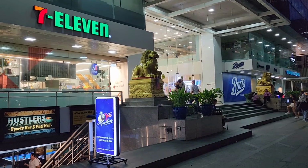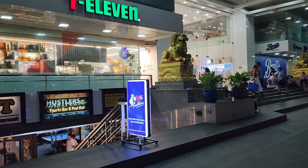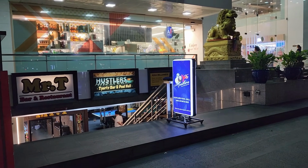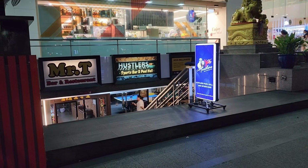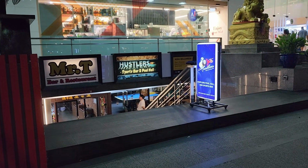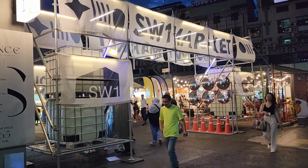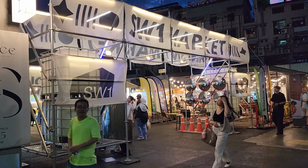And also near the top of Soi 12 is this Times Square building. All kinds of fast food options in there and different Thai restaurants. There's Mr. T's Bar and Restaurant down below and Hustler Pool Hall. And I think I read it was supposed to be temporary, but this SW1 market has been here at least 6 or 7 months now.